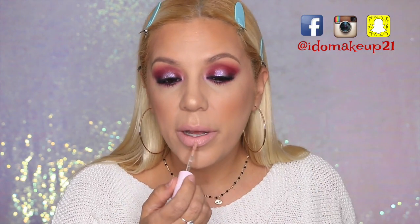Alright, so I'm just gonna wipe off my lip plumper. So I didn't get a lip product, so I'm just gonna go in with the Nicki Minaj pink print lipstick. And then I'm just gonna add some of this Patrick Star lip gloss on top.